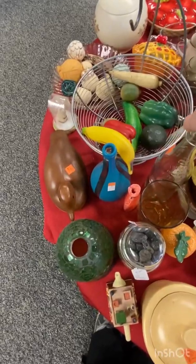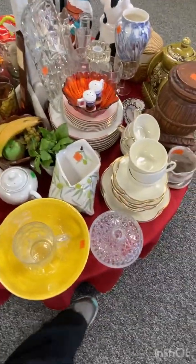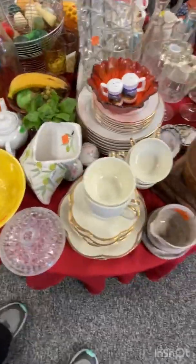This is a little thrift store in Jasper, Arkansas. It's called Angel Works. Their prices are really good.